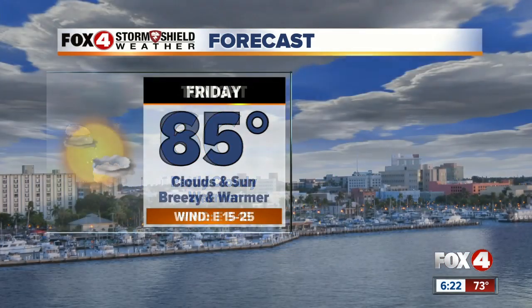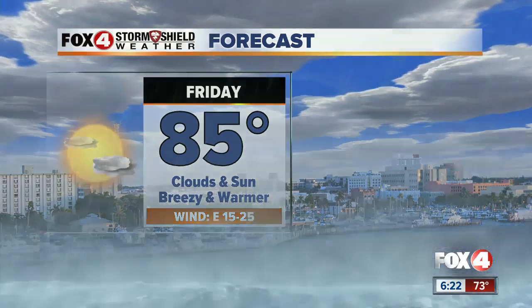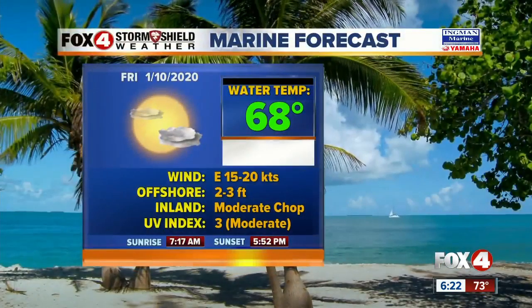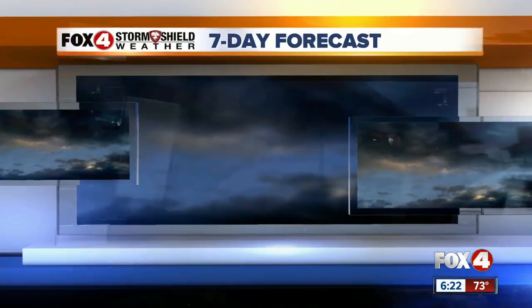66 tonight, partly cloudy. Tomorrow, 85. That would be a record if we hit that. 84 is the record high here for tomorrow. East winds 15 to 25. Inland Marine forecast sees 2 to 3 feet. Winds easterly 15 to 20 knots.